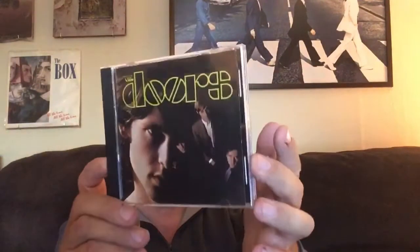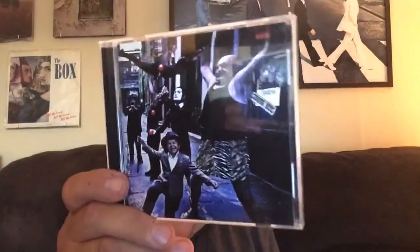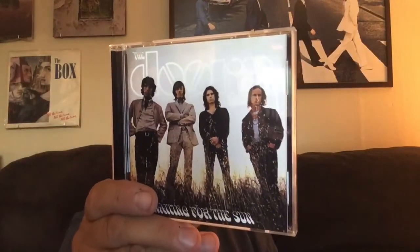And finally, again, one of my favorites. We're going to revert back to classic rock on this one. You've got The Doors' debut album, 1967. These guys put out albums one right after the other, because within 1967, you've got Strange Days. Two albums in one year. Great album. And then 1968's Waiting for the Sun. And then 1969's The Soft Parade.